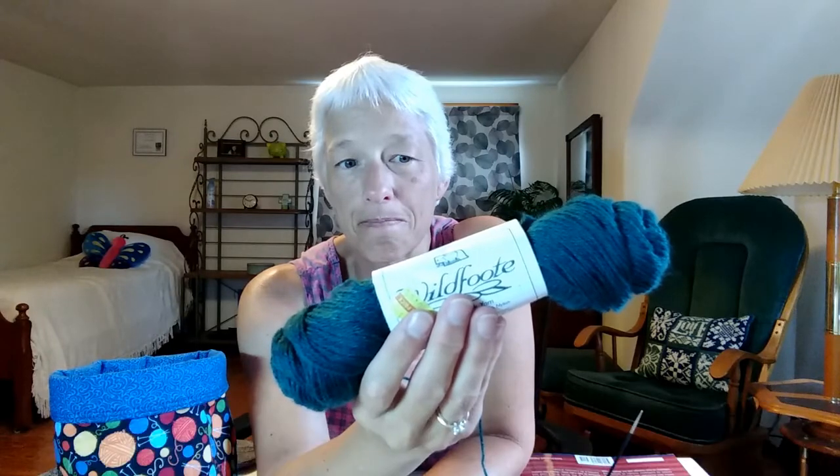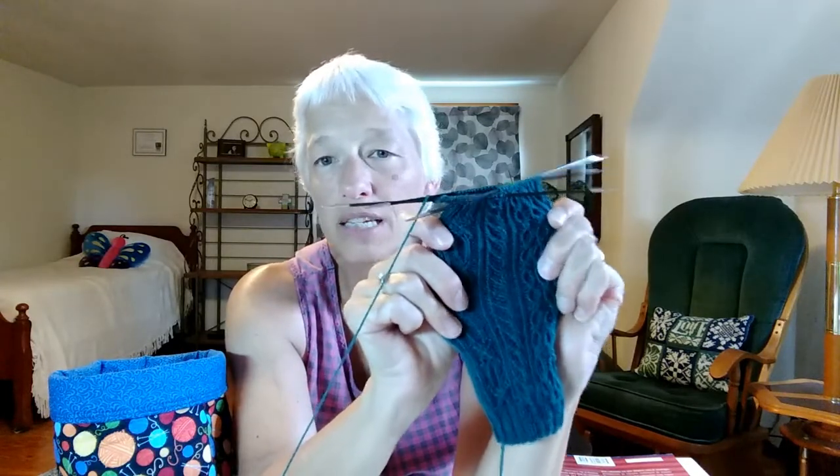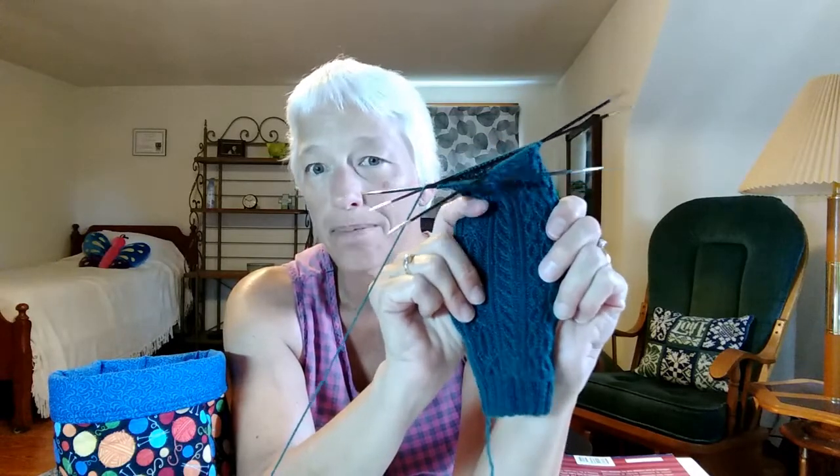And for this I am using Wildfoot by Brown Sheep. It looks pretty blue in the camera. The color is called Deep Blue. But it's not blue. Well, it has blue in it. It's what I would call a teal color. A deep, not deep blue, but deep teal. It actually looks bluer and lighter in the camera than it is in real life. It's actually darker and much more green.